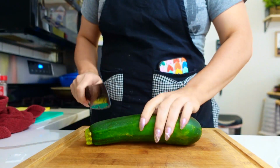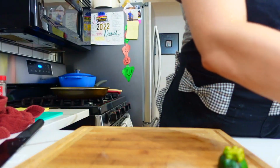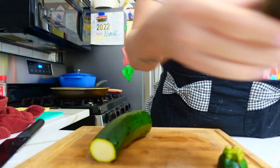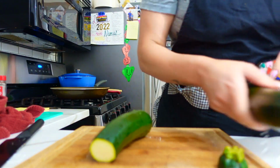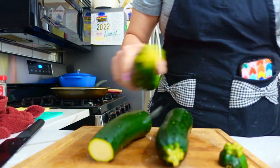While the kids are eating their stuff, I'm gonna start dicing up these zucchinis. I'm actually gonna rinse them first. I don't know why I didn't do that. But rinse these zucchinis and dice them into pieces. And I'm gonna show you how I make mine. They come out super flavorful and everybody will eat them.